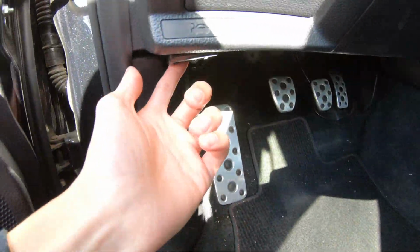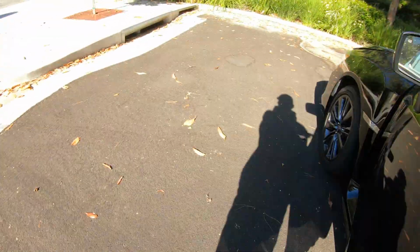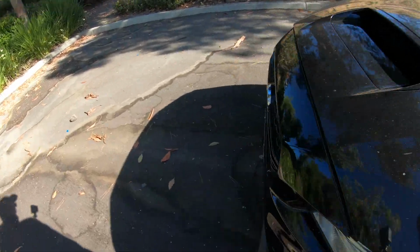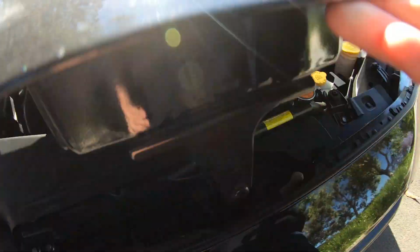Engine latch right here, just pull this once. And if you want to look dumb, the latch should be, yep, I look dumb right now. Okay, I found it right here.